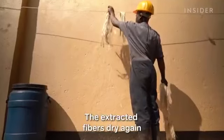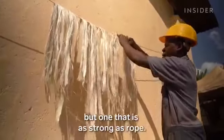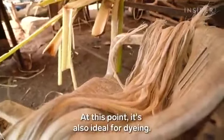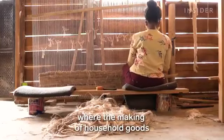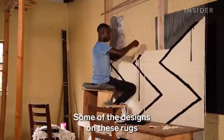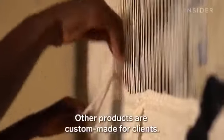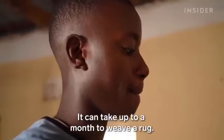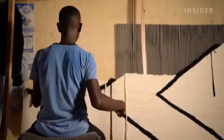The extracted fibers dry again until they feel like a silky yarn, but one that is as strong as rope. At this point, it's also ideal for dyeing. The final stop is the weaving shed, where the making of household goods and handicrafts begins. Some of the designs on these rugs are inspired by traditional East African patterns. Other products are custom made for clients. It can take up to a month to weave a rug. The price varies, but many start at around $500.